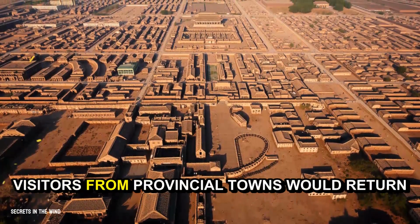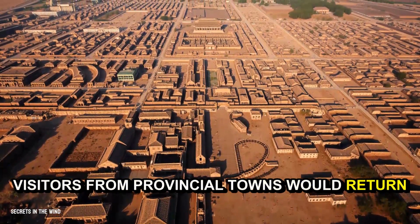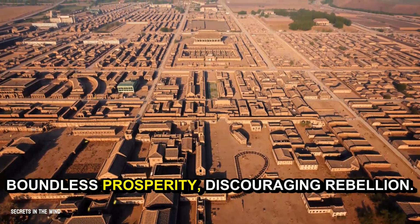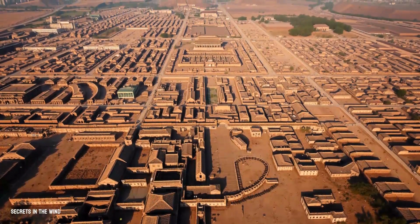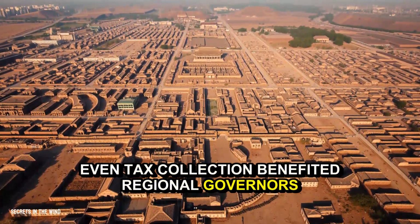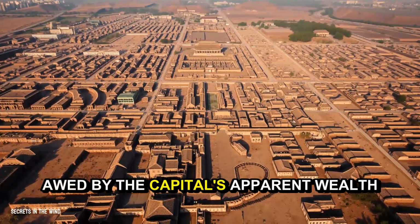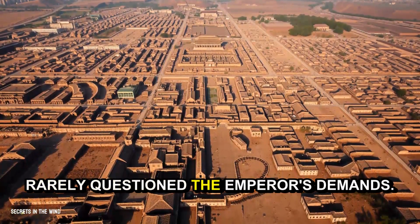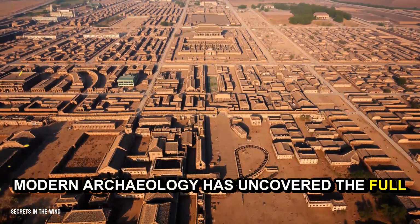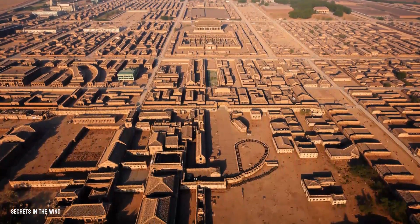Domestic visitors from provincial towns would return home spreading tales of the capital's boundless prosperity, discouraging rebellion. Even tax collection benefited. Regional governors, awed by the capital's apparent wealth, rarely questioned the emperor's demands. Modern archaeology has uncovered the full extent of the charade.